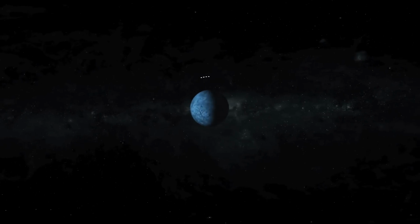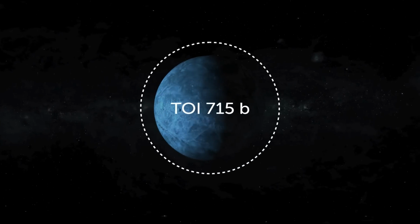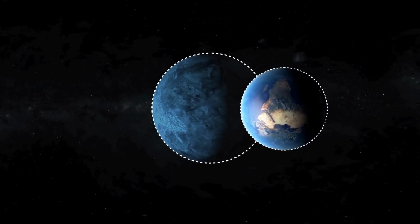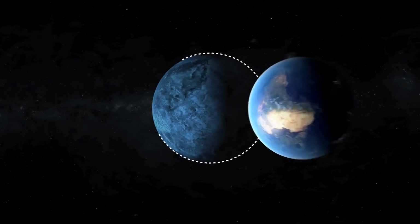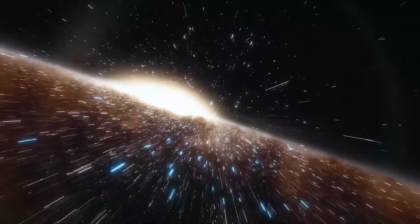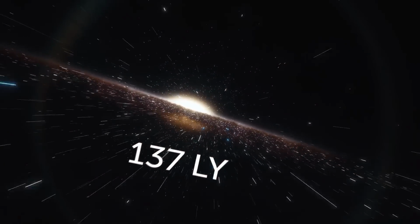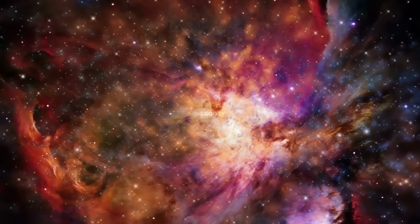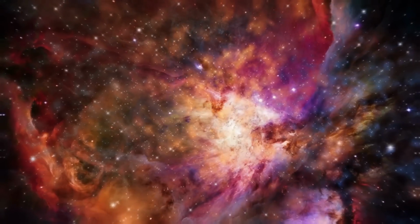A new super-Earth has been spotted by astronomers, and it's quite intriguing. This planet, called TOI 715b, is about 1.5 times the size of Earth, which is why it's called a super-Earth. It's also relatively close to us in space terms, only 137 light-years away. For comparison, most exoplanets are hundreds of light-years away, and all the interesting stuff, like black holes and nebulas, are usually more than thousands of light-years away from us.